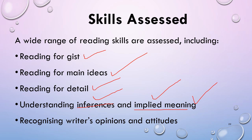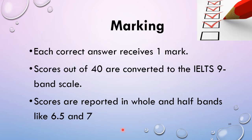Okay, so as with other skills, each correct answer receives 1 mark in reading as well. Scores out of 40 are converted to the IELTS 9 band scale, and scores are reported in whole or half bands, like 6.5 and 7. So this is the same for every module.